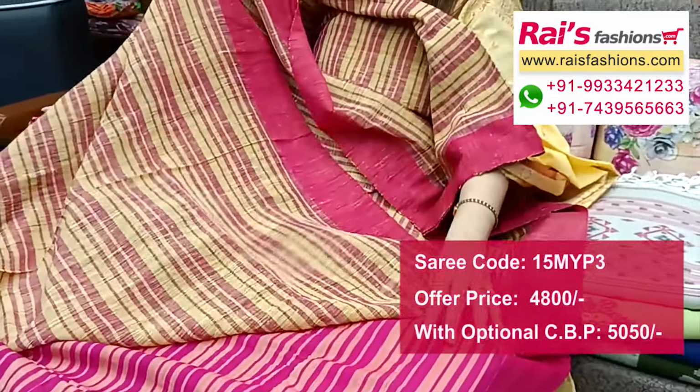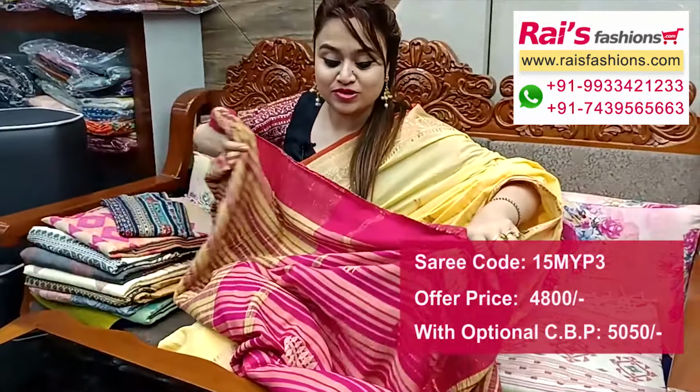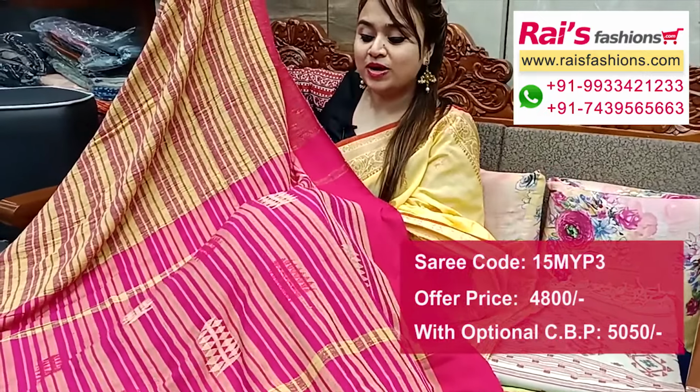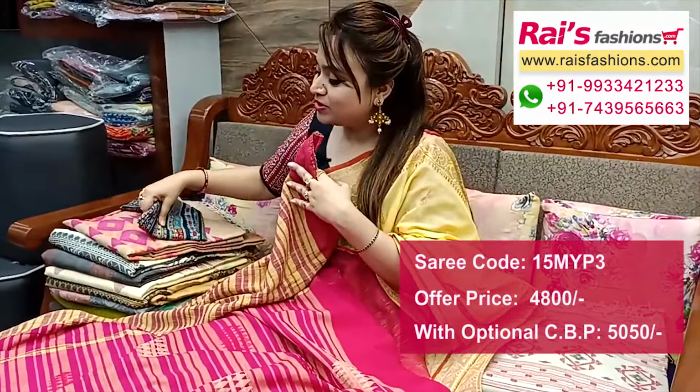Highlighted stripes design, running blouse piece, stripes work, contrast color, and pallu portions fully handwoven buta design. This one is pallu in nice pom-pom work. All over pallu portions highlighted fine hand weaving jamdani buta, and we suggest this cotton fabric multicolor printed contrast blouse piece with this sari for your smart, elegant looks.